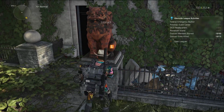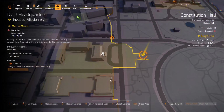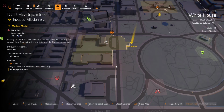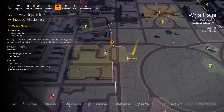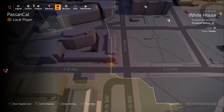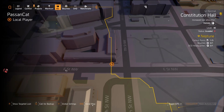For the fifth lion, you had to make a detour. The fourth lion is on the south side of DCD, somewhere around here. And the lion looked to his left, which led us to the north. So as soon as you interact with the fourth lion, just run to that location up here, in the corner between the 17th Street and the East Street.